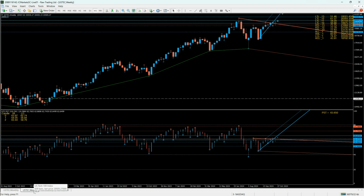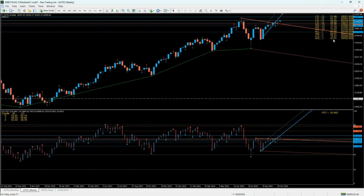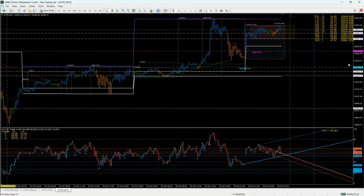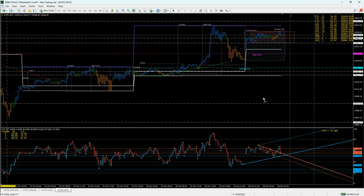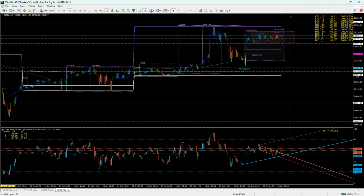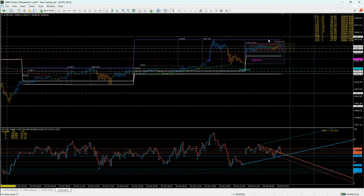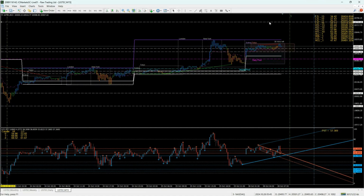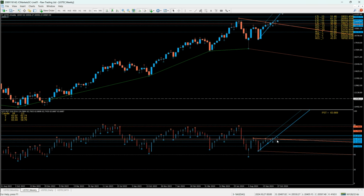So we've got room to go up. Where to? Into 65, which is 2748. 2748 is up here. On the weekly, the good buy kiss, if you want to buy, it's going to be on that red line there, right?